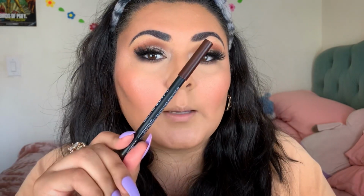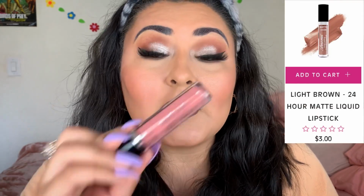So this is a newer product to me. This is the Ebony New York 24-hour gel lip liner. I usually use their retractable ones, but I really wanted to give this one a try, and this one's in chocolate brown. Next, I'm going to go ahead and take the Amor Long Lasting Liquid Lipstick, and this one's in light brown.